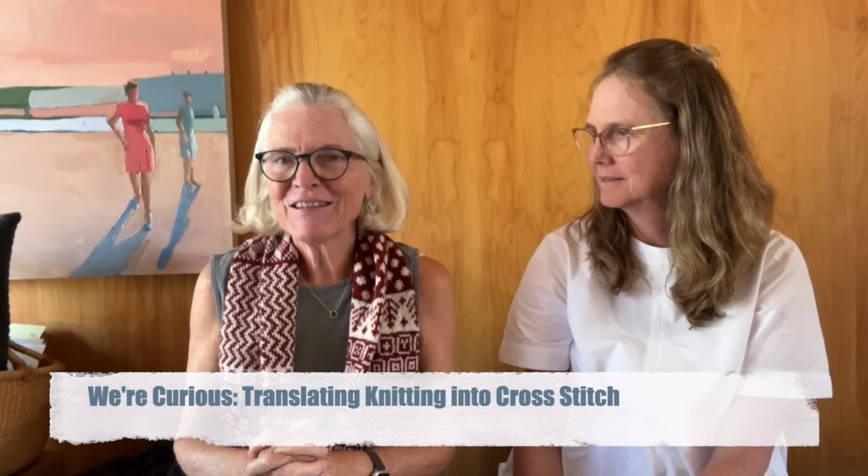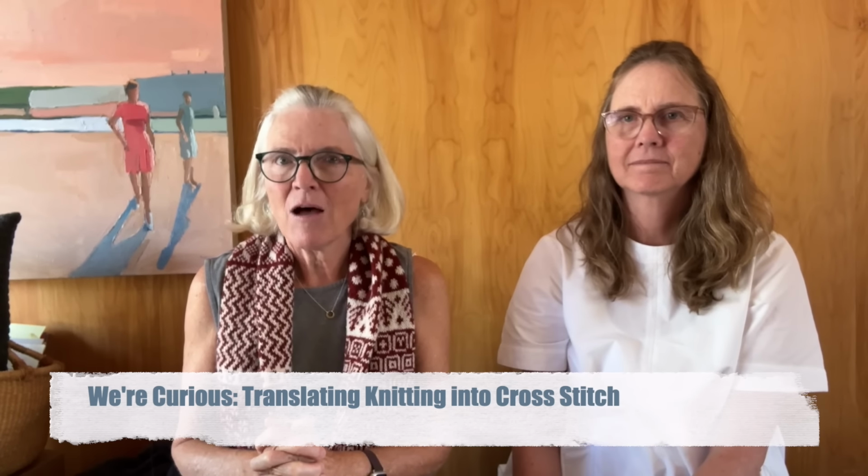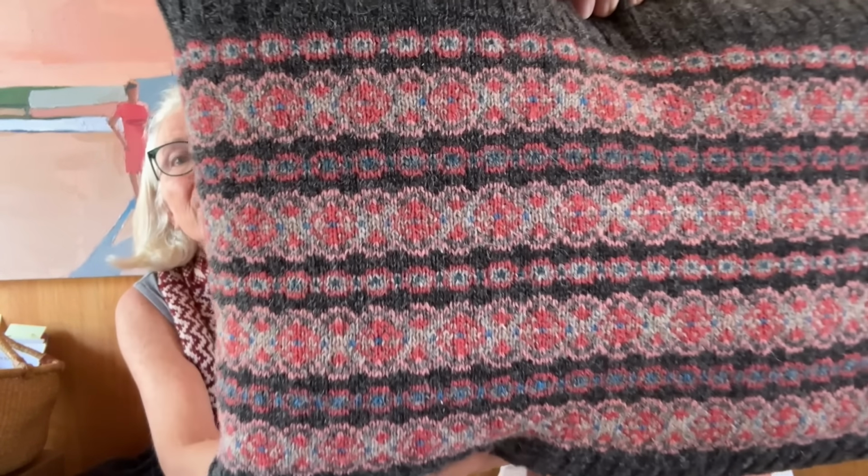Okay. Next section is going to be We Are Curious. I have been thinking a lot about things on grids and how knitting colorwork and cross stitch are doing the same thing. You're knitting off a rectangular grid. And I just wanted to show you a couple things I have. I love knitted colorwork. This is just a sampling. This is a pillow I made. It was going to be a vest, but I turned it into a pillow, and just seeing that colorwork.